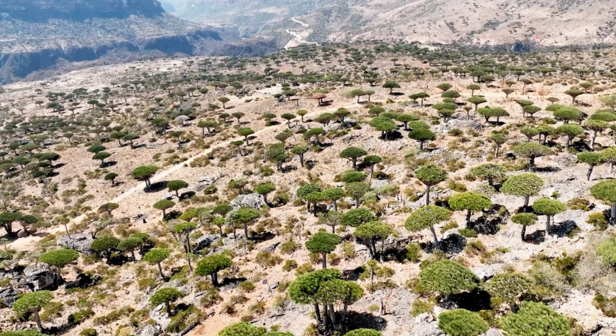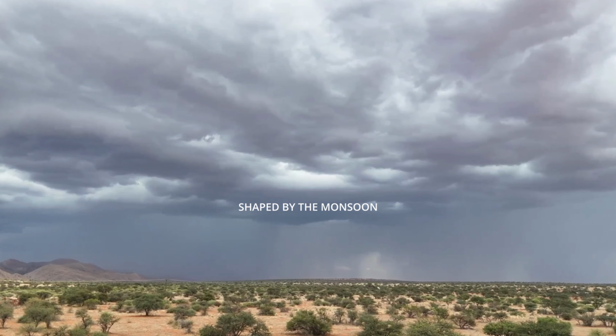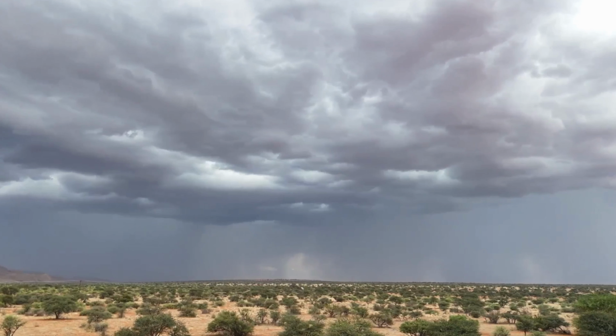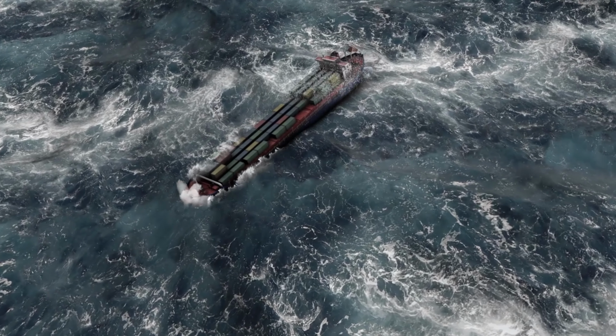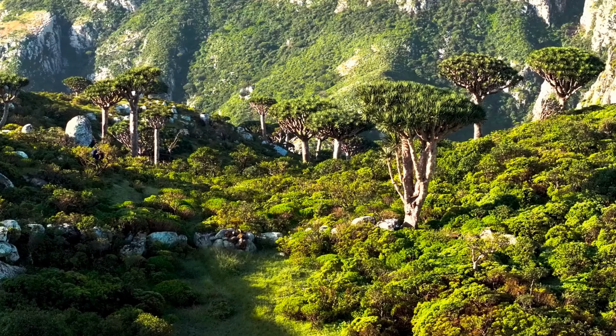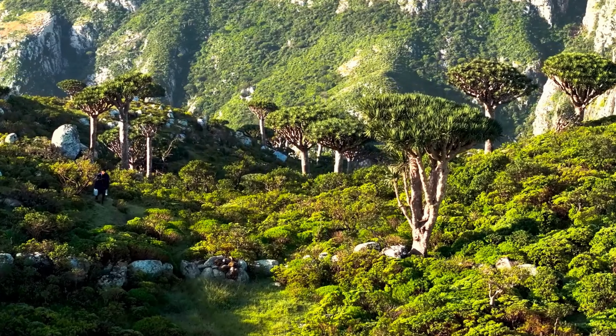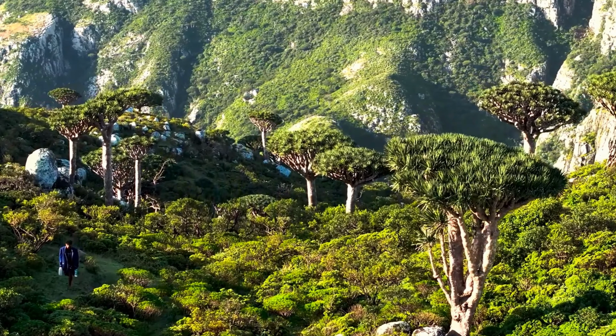Above ground, every ridge creates a different habitat. Socotra's climate is ruled by the monsoon. For part of the year, fierce winds strike the island, roughening the sea and limiting access. These seasonal forces helped isolate Socotra, allowing life here to follow its own evolutionary path.